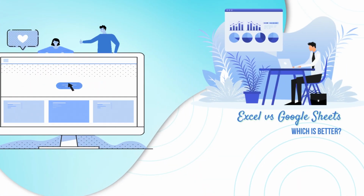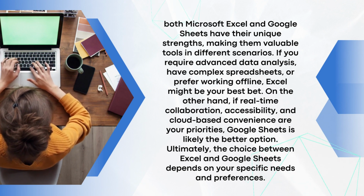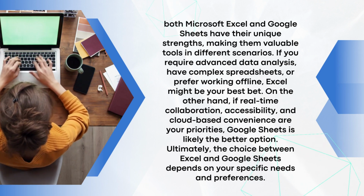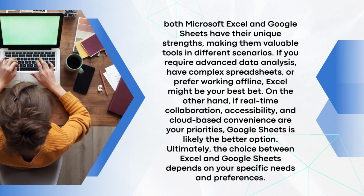Excel versus Google Sheets, which is better? In conclusion, both Microsoft Excel and Google Sheets have their unique strengths, making them valuable tools in different scenarios. If you require advanced data analysis, have complex spreadsheets, or prefer working offline, Excel might be your best bet.